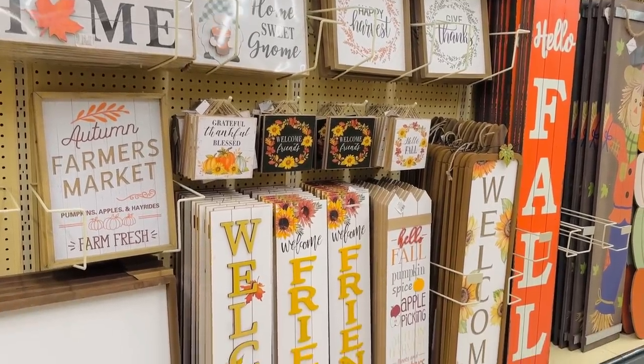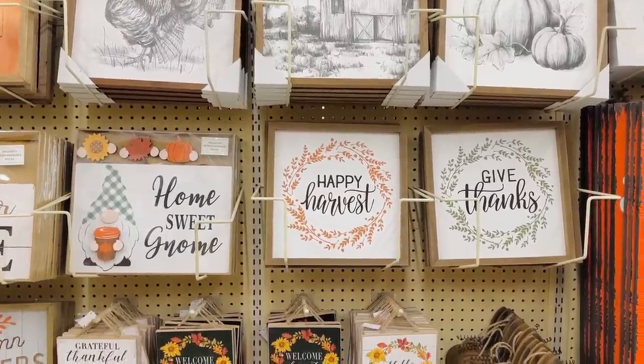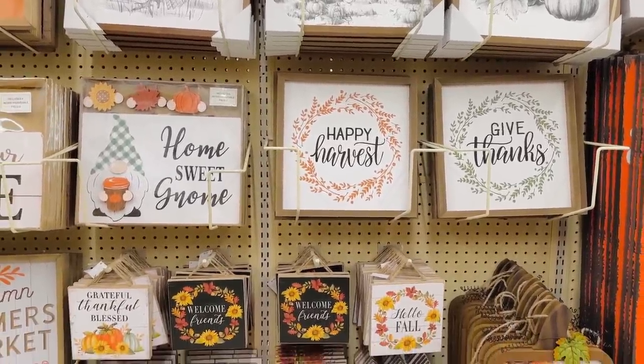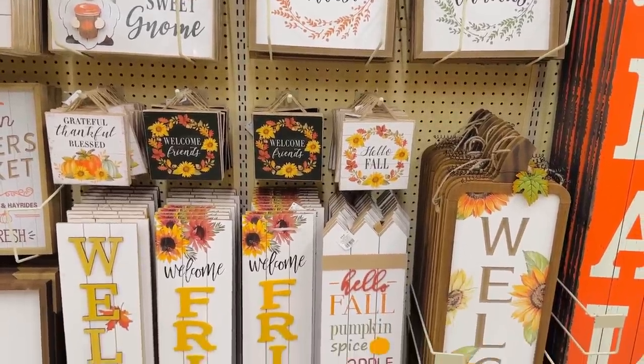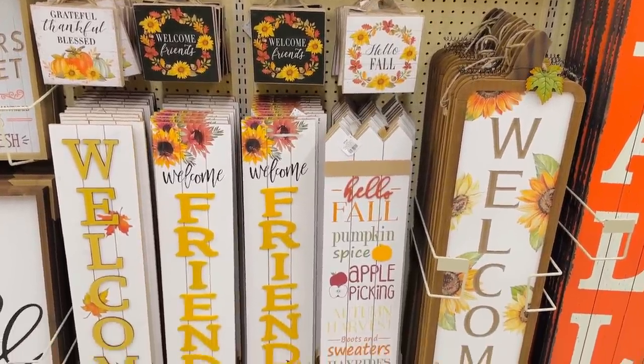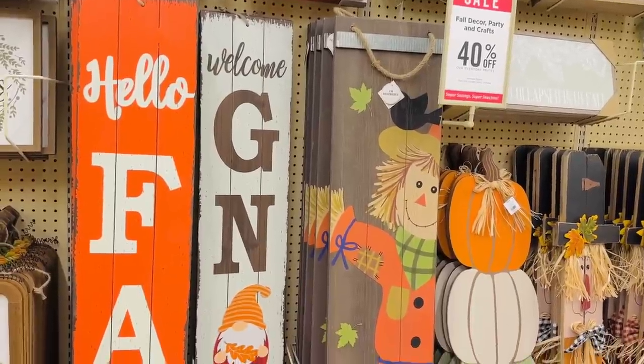Now, I will tell you, some of these signs, like these longer ones and these smaller ones, you're going to find very similar at Dollar Tree for $1.25. So make sure you check Dollar Tree before you grab any of these smaller signs, because Dollar Tree does dupe some of these Hobby Lobby signs.